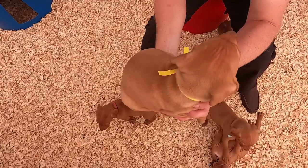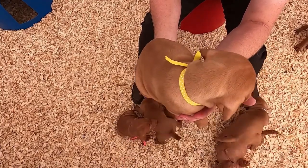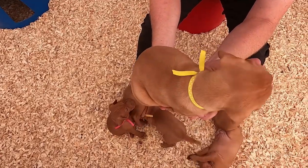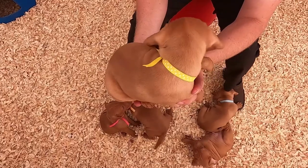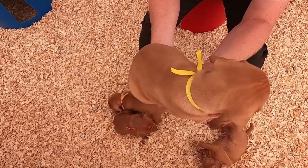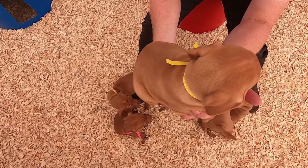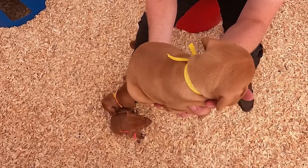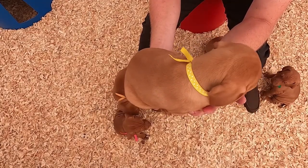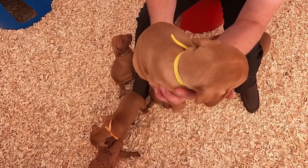So at birth, Yellow was 0.81 pounds, and right now she's 5.31 pounds. So out of the whole litter, even though Miss Yellow is small, she's definitely not a runt. She's still full size is what we would consider for a Vizsla pup. So it's pretty common for us to see some of the girls on the little smaller end of the spectrum, and Miss Yellow is just slightly smaller than some of her brothers and her sisters. So at 5.31 pounds, still a very healthy size and doing well that way.